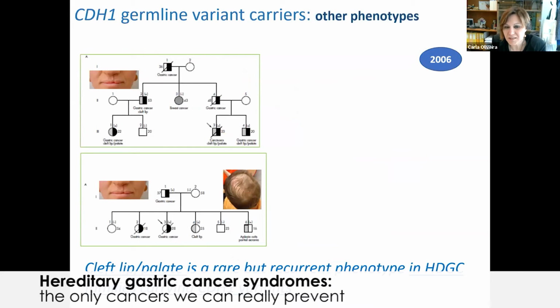Then there are other things that call our attention. We were also quite glad to discover that in some families that carry CDH1 variants, you also find malformations, like cleft lip palate or aplasia cutis, as we call it. And these sometimes occur in patients from families who do not have cancer, right? But they are an indication that if you have a history of diffuse gastric cancer in your family, and also these malformations, it's another evidence that you may have a CDH1 variant, and you should be careful about that and request an oncogenetic consultation at the hospital.